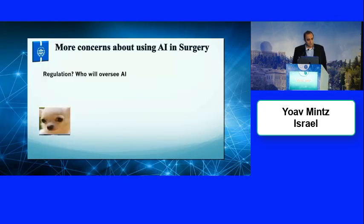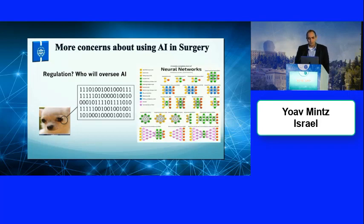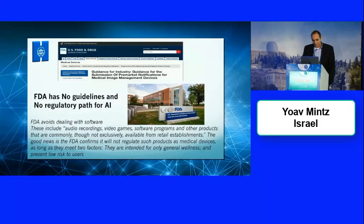And you need to understand that when computer software sees a picture like this Chihuahua, actually it looks at every pixel, and this is what it sees. It sees a bunch of ones and zeros. And this data goes into neural networks, which are predefined for this. And then the output is what we get, the image recognition. But we really don't know what's happening in those neural networks. We have no idea how it works. We know how to define it before we let the software deal with it, but we don't know how to regulate it. And this is why the FDA currently has no guidelines and does not know how to regulate, and does not have a path for artificial intelligence.